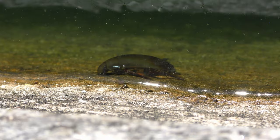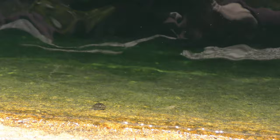This one looks like a water scavenger beetle. The beetle is too deep for me to catch it. And there are many baby fish. Let's take a closer look at the fish.